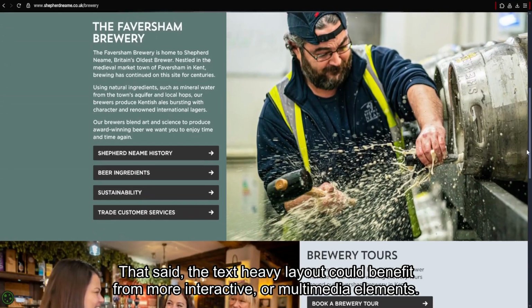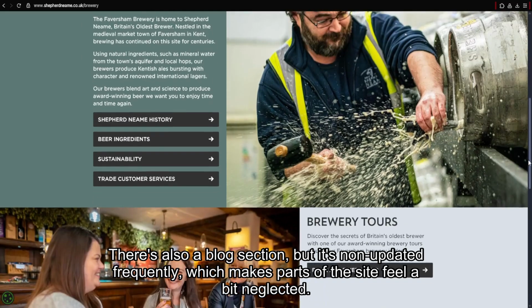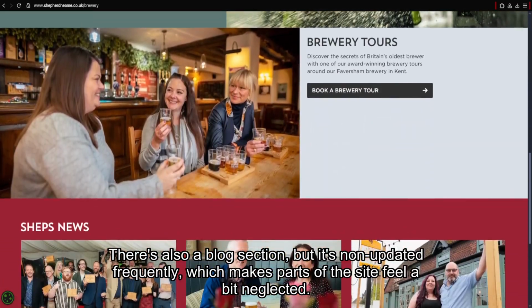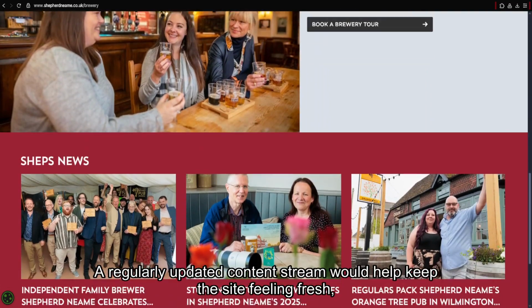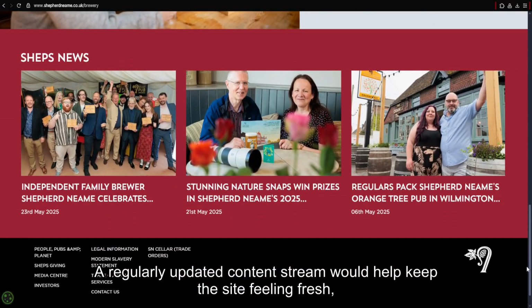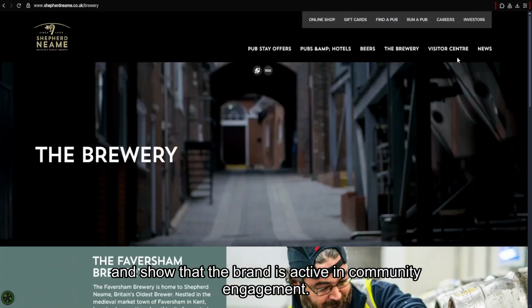That said, the text-heavy layout could benefit from more interactive or multimedia elements. There's also a blog section, but it's not updated frequently, which makes parts of the site feel a bit neglected. A regularly updated content stream would help keep the site feeling fresh and show that the brand is active in community engagement.